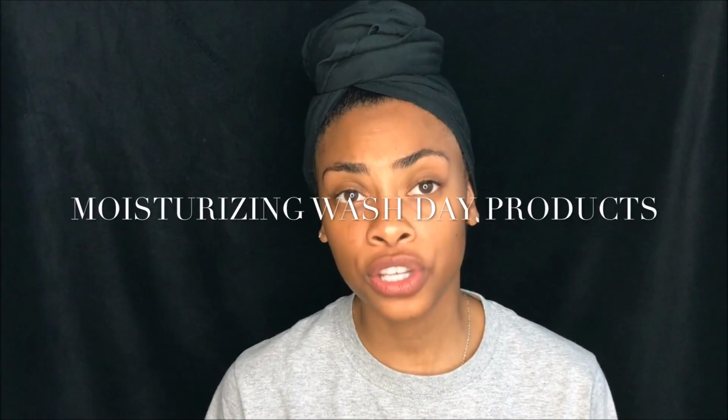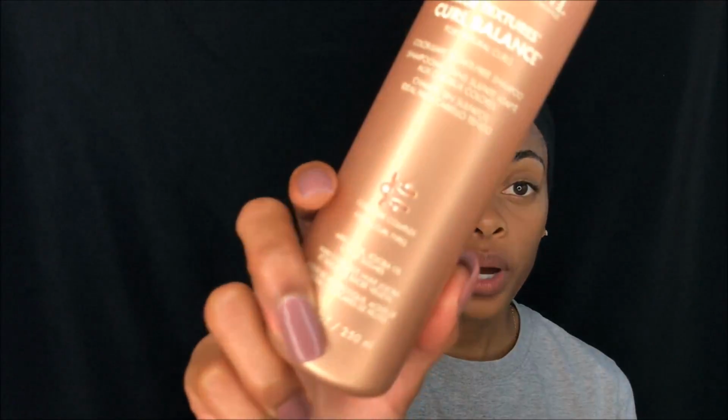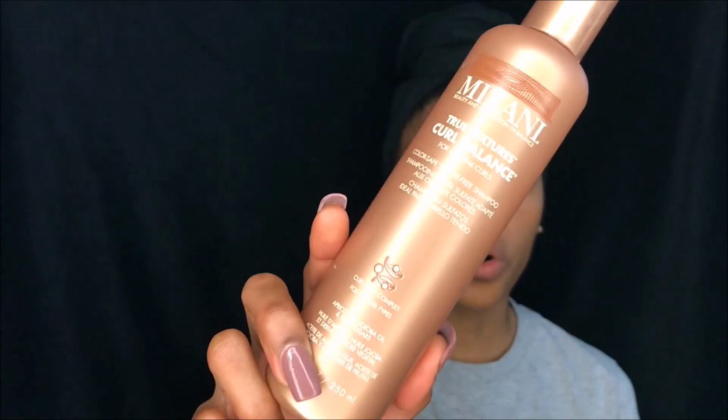Next, we're gonna get into the products that I currently and will be continuing to use for my moisturizing wash day. The shampoo that I use for my moisturizing wash day is this Mizani True Textures Curl Balance, color safe, sulfate free shampoo. This stuff right here is gold. It smells pretty good. It doesn't make me feel like my hair is dried out or anything like that. So I really enjoy using this shampoo.